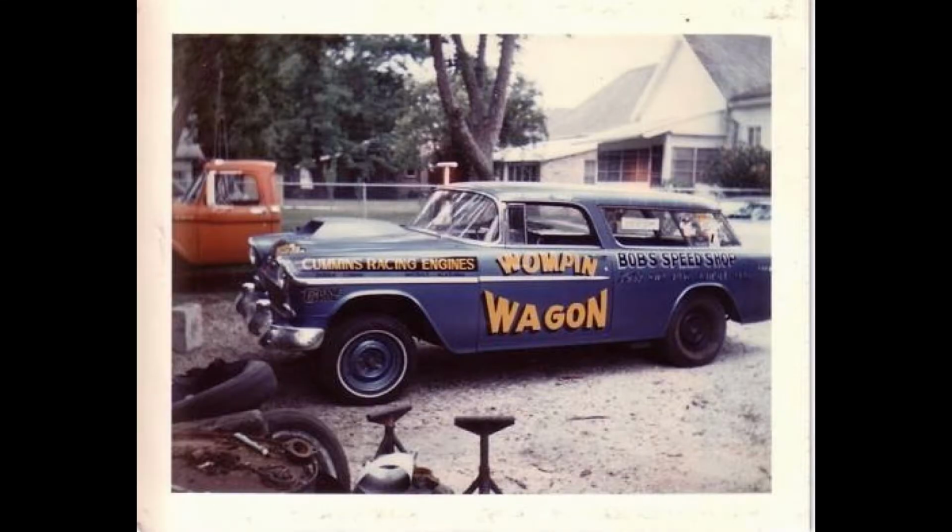So what's your history with these guys in the Wompin Wagon? I've known Bubba for 40 years, and Bubba Cummins owns the car. And he ran the car with his brother Danny driving it back in the '60s. Danny passed. Whenever we got the car back out and restored it, I wanted Bubba to drive.